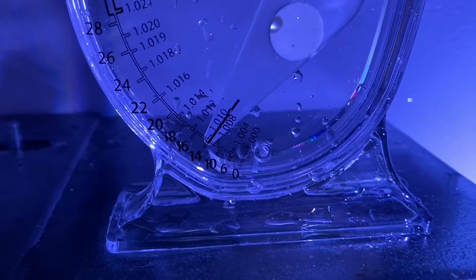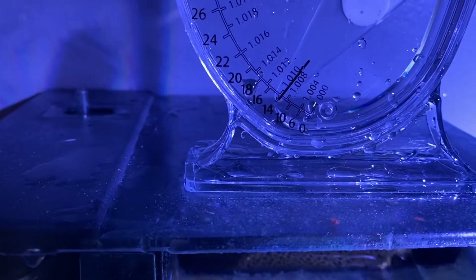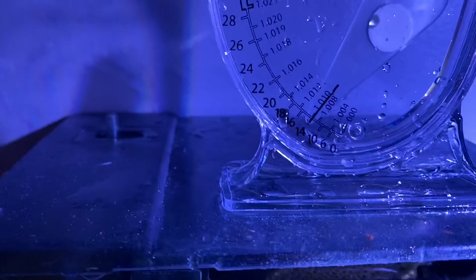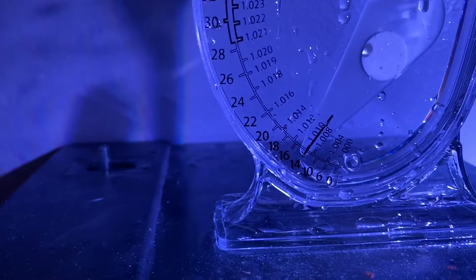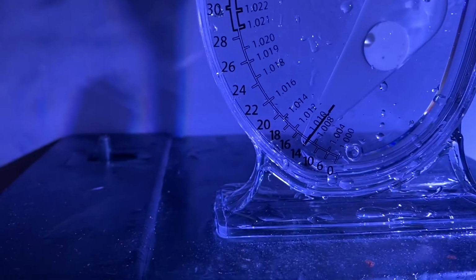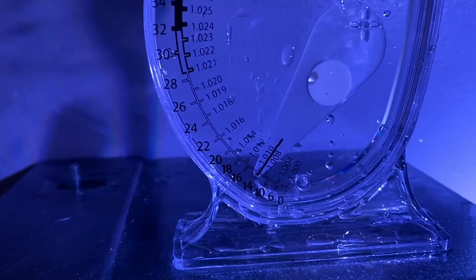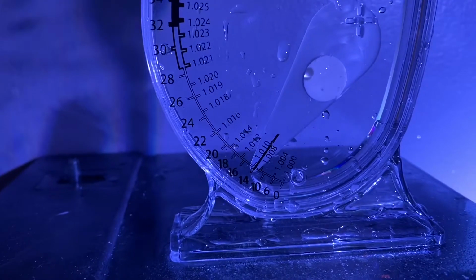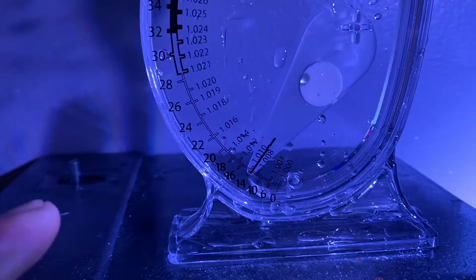All right, so there we are. We're getting there. It's slow going, but we're at probably about 1.010-ish, I guess. So we're not at the halfway point, but we're getting there. I'm gonna start speeding up the water changes and adding more salt. The fish have responded well to it. Hopefully in the next week or so we can get that up.